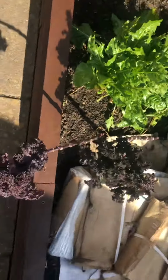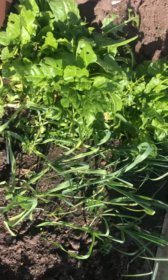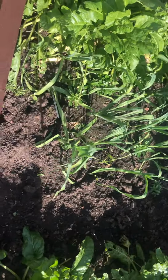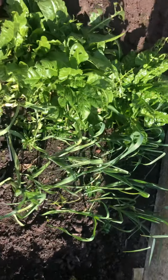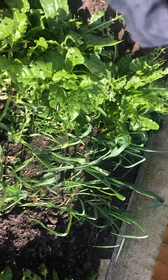It's the last of my scarlet kale. There's still plenty of spinach to be getting on with. That's perpetual. And my leeks are starting to fill out a bit more now, but it won't be long before the leek miner will be on them. So I think I'll just harvest them as they are, like baby leeks. So yeah, that's it really.